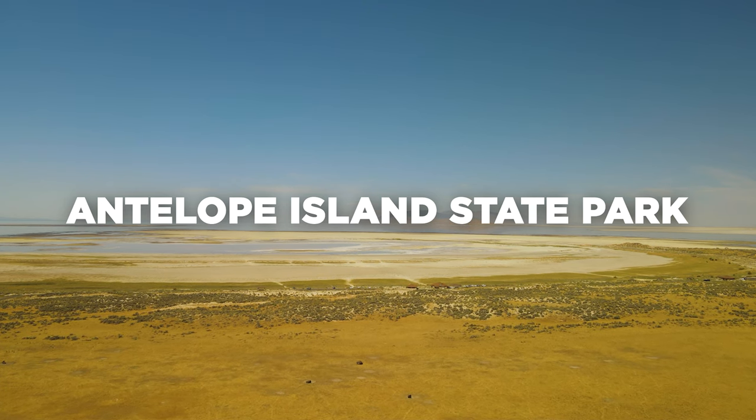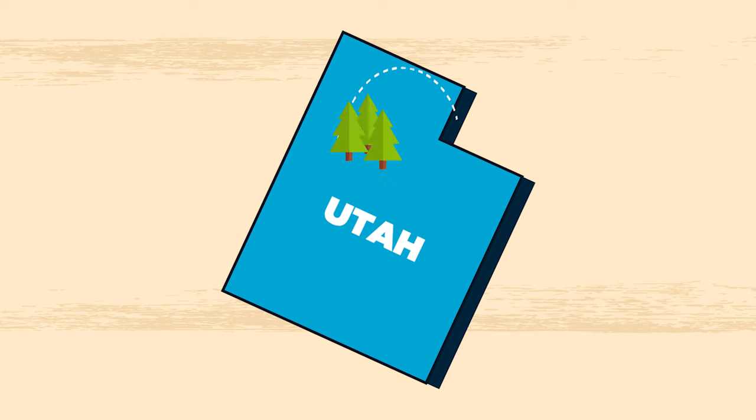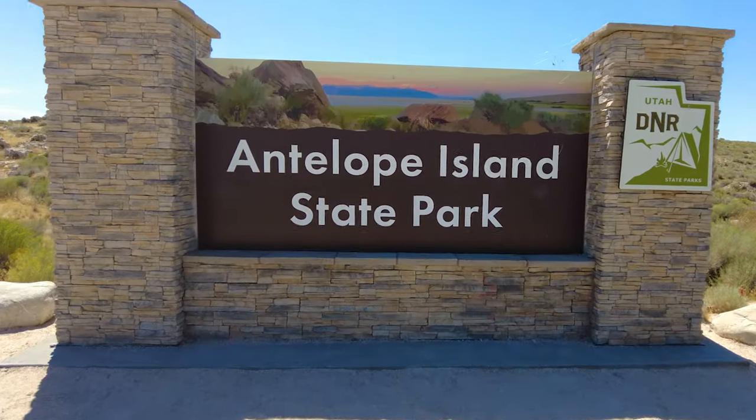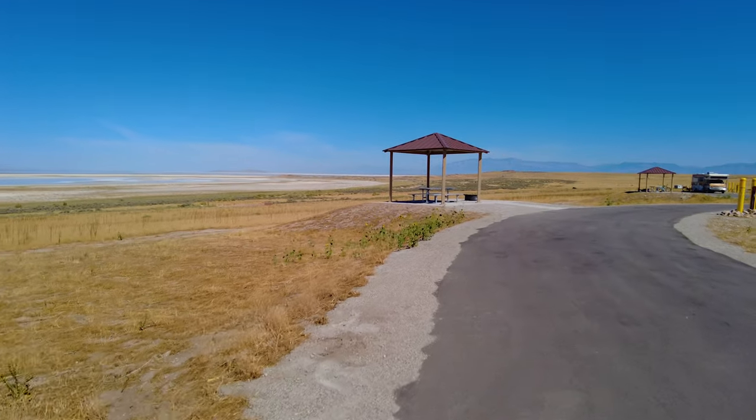Located about 50-60 miles north of Salt Lake, Antelope Island is 15 miles long and 5 miles wide. Surrounded by salt water, Antelope Island has about 40 freshwater springs that support a bunch of wildlife here.